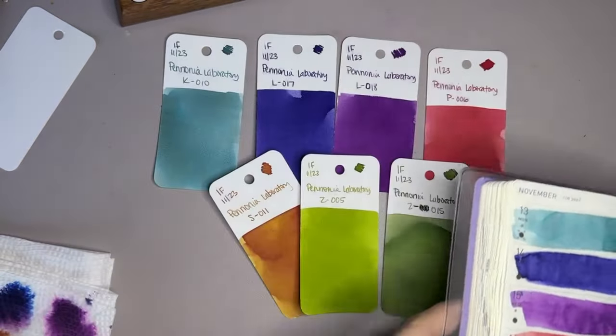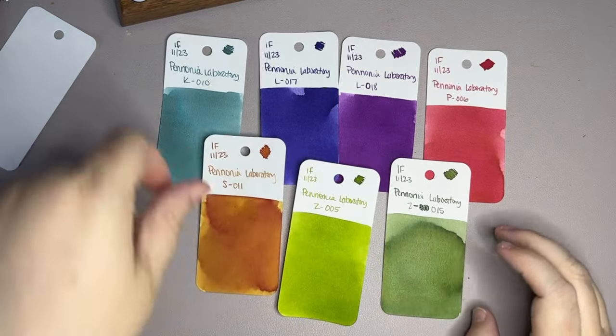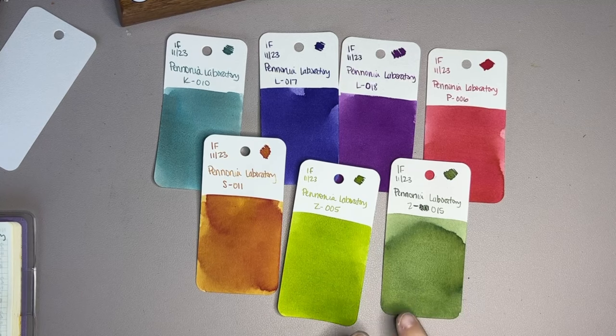I like it. I can't wait to, yeah. I want to get this in a pen. I want to get all of these in a pen, to be honest. Like, I could take or leave the greens.